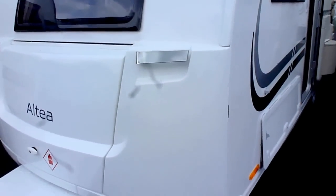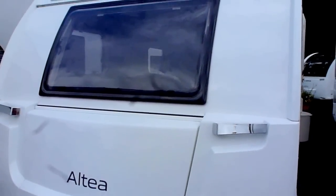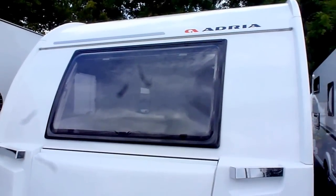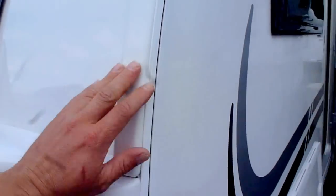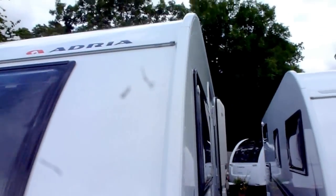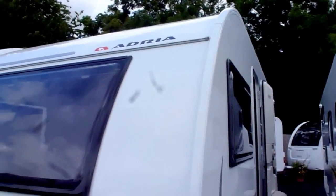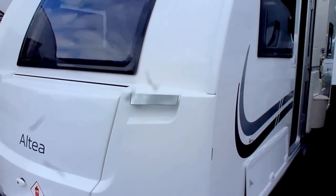It's got a rather different style of front panel, more similar to the styling of the Estella Glam and also the Adora. They've gone for this unique rail here, which has got this rail to the side with a capping over the top here, finished all nicely and neatly onto the body, and it also allows the water to run off down the front rather than down the sides all the time, so hopefully prevent some black streaks as well.